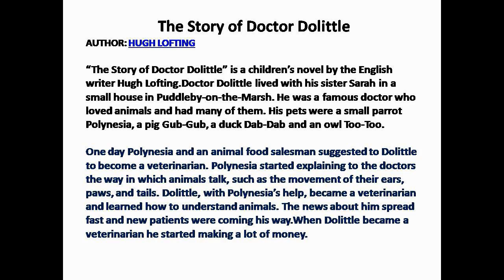The story of Dr. Dolittle is a children's novel by the English writer Hugh Lofting. Dr. Dolittle lived with his sister Sarah in a new house in Puddleby on the marsh. He was a famous doctor who loved animals and had many of them. His pets were a small parrot, Polynesia, a pig, Gub Gub, a duck, Dab Dab, and an owl, Tutu.